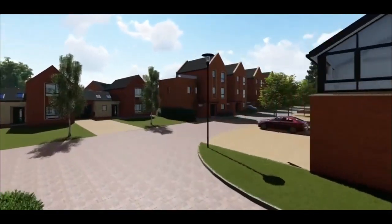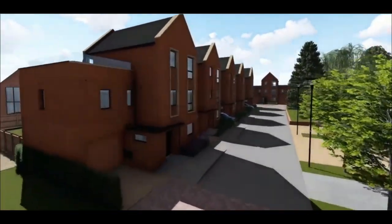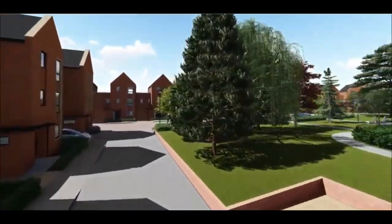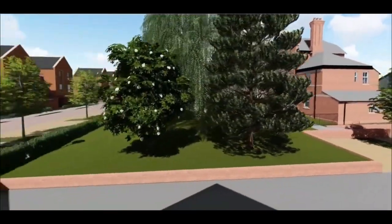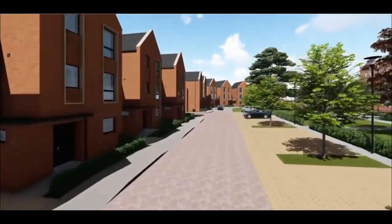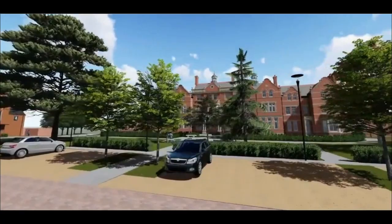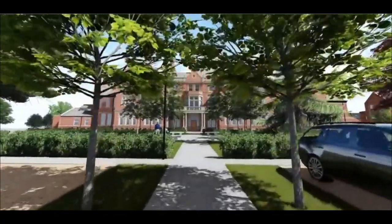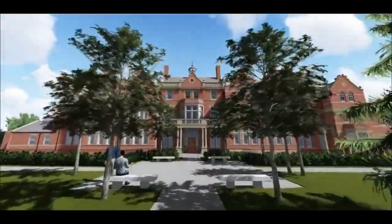This development almost feels industrial to me, but this beautiful mix of houses with those beautiful balconies really broke the mould in house development in the Shrewsbury area. As a house historian myself, I think this development is the future of what new homes should look like into the future. This is an outstanding development.